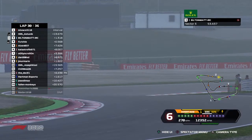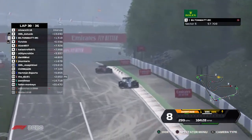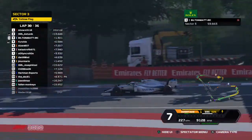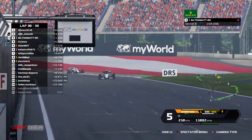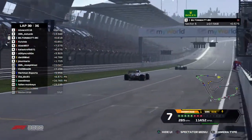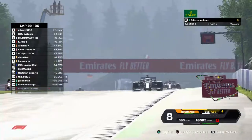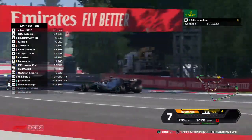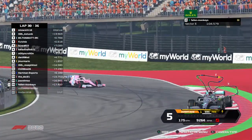Who's out in the pits? That's the deck down into P12. He's not going to drop too much further down. And I saw a yellow flag somewhere, and I'm not sure where it was. Oh, that might have been Joe Dimas pitting. Yeah, I think he triggered that yellow flag in the pit entry. Good news for Fallen Monkeys, who's going to overtake his teammate here in the pits.